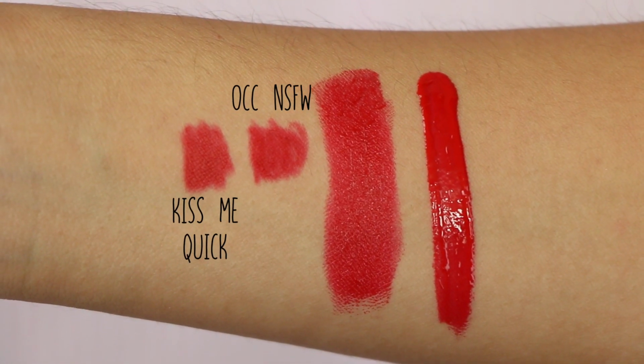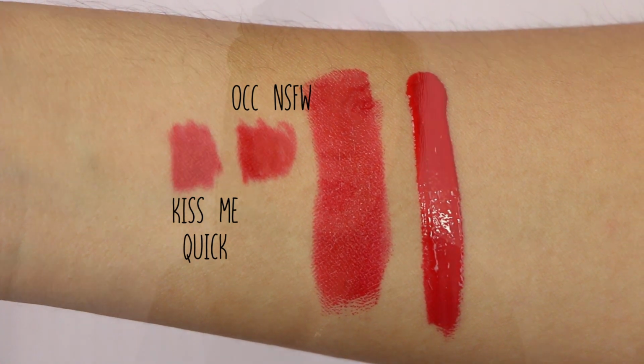So the lip liner is called Kiss Me Quick, and it is a pro longwear lip pencil, and I kind of regret purchasing this because when I swatched this next to NSFW pencil from OCC, they are exactly the same. I mean, it is a pro longwear lip pencil, which is my favorite lip pencil formula from MAC, but I had to pay full price for this because they weren't accepting pro cards.